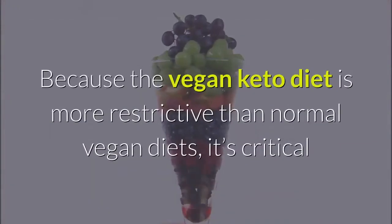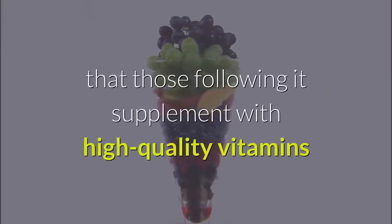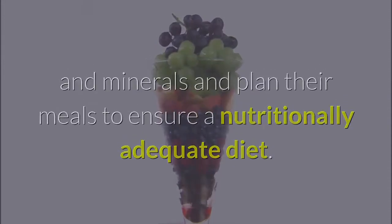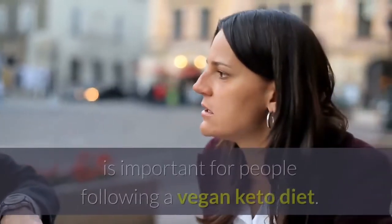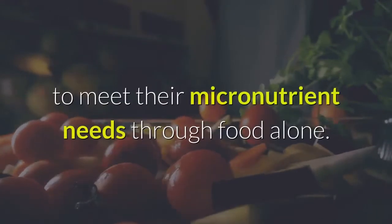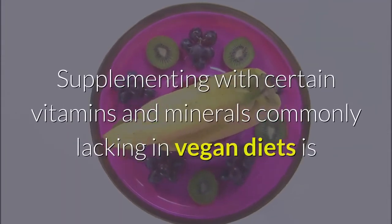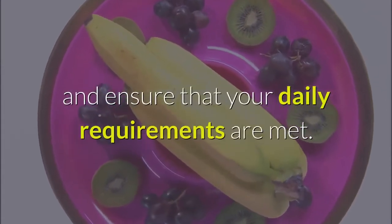Because the vegan keto diet is more restrictive than normal vegan diets, it's critical that those following it supplement with high-quality vitamins and minerals and plan their meals to ensure a nutritionally adequate diet. Eating fortified foods, focusing on whole foods and enhancing nutrient availability, for example through fermenting and sprouting, is important for people following a vegan keto diet. However, it may be difficult for vegan keto dieters to meet their micronutrient needs through food alone. Supplementing with certain vitamins and minerals commonly lacking in vegan diets is a smart way to prevent potential deficiencies and ensure that your daily requirements are met.